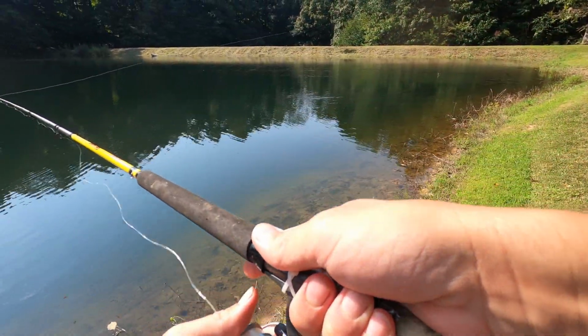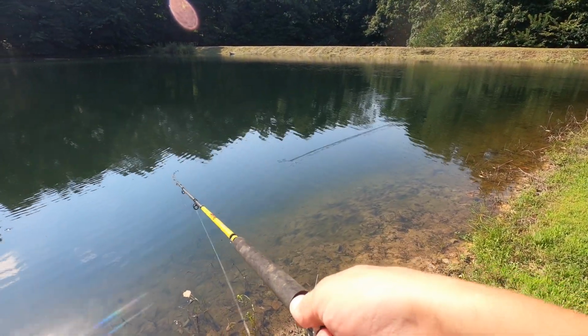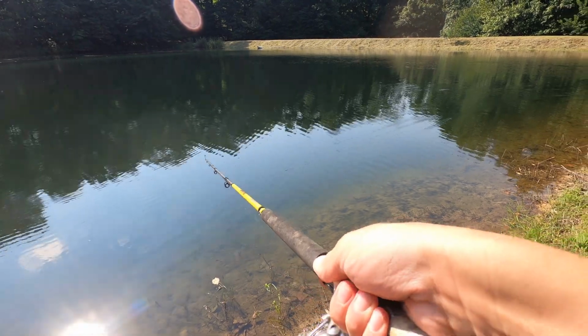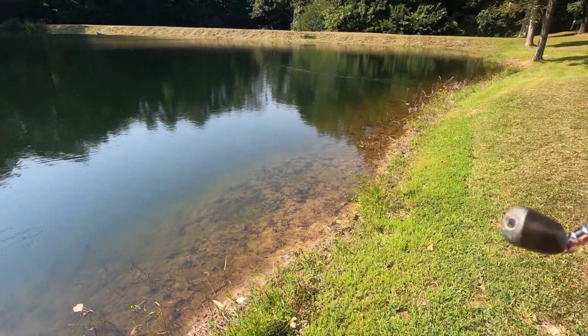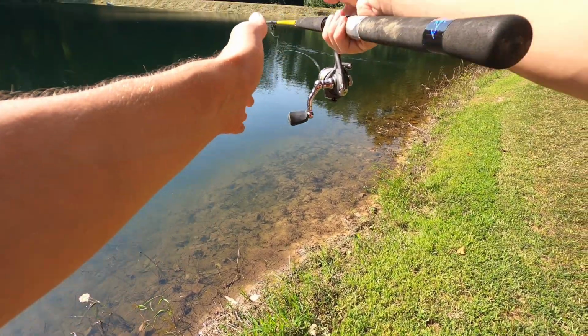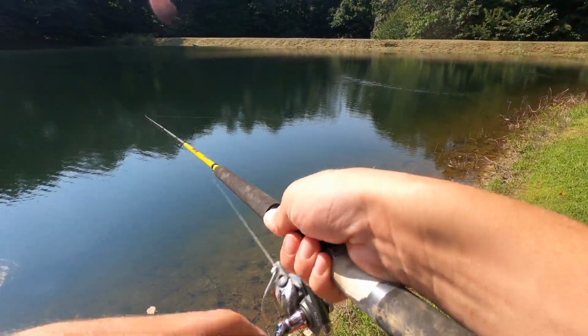Dang it. There was a big bass just right by the shoreline there and I spooked him. There's a big bass right out there. He was watching my bait for a little ways, but he never took it.